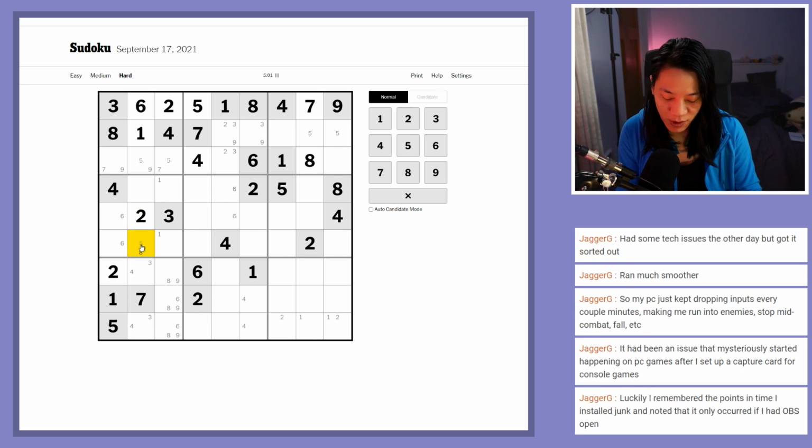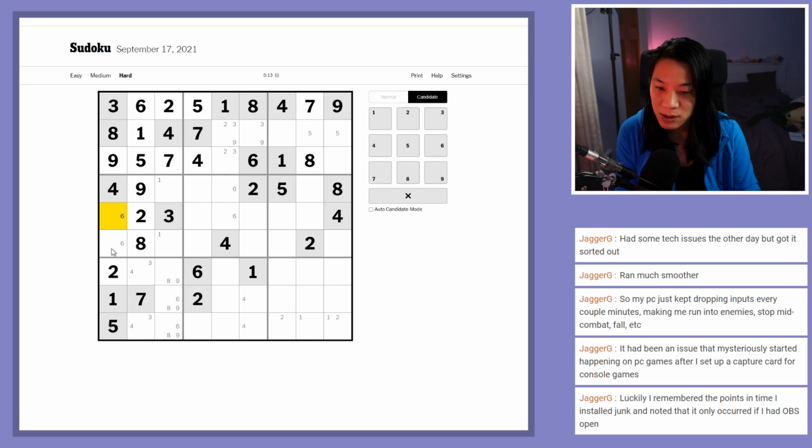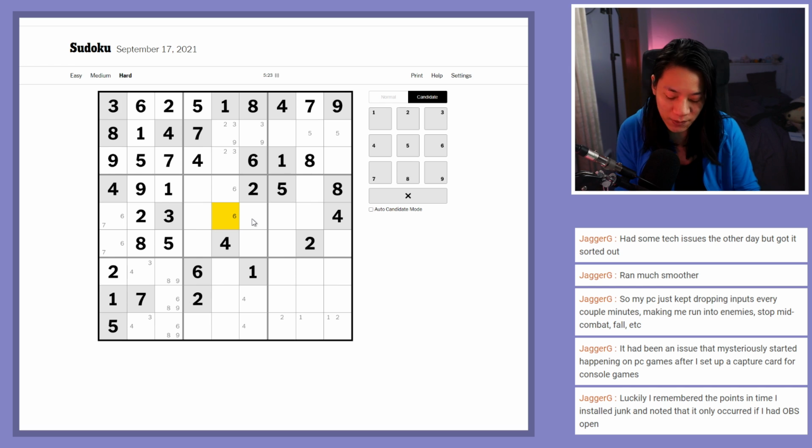I have a 2 here resolved, which resolves the 8 as well. So this is a 5-9 pair. I've got a 5 over there, so 9 and 5 are resolved, which resolves a 7 and a 9. These are now 6s and 7s. 6s and 7s over there, and these are 1s and 5s, which are resolved by the 5 over there. Okay, so that gives us a pair of 5s here.